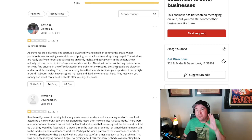And the internet is full of people who lived at this with experiences just like Katie B. Look at this 1 star. Apartments are old and falling apart. It's always dirty and it smells in community areas. Water pressure is low. Annoying air conditioner dripping sound all summer. Disgusting carpet. The windows are really drafty, so forget about sleeping on windy nights and being warm in the winter. Snow actually piled up inside my windows last winter. And don't bother contacting maintenance or trying to find anybody in the office or the lobby for any repairs. Sketchy people are always in and around the building, they said.